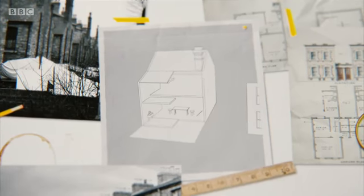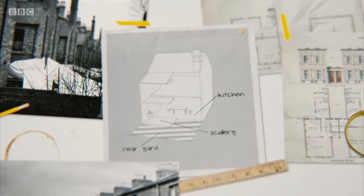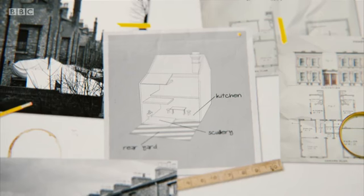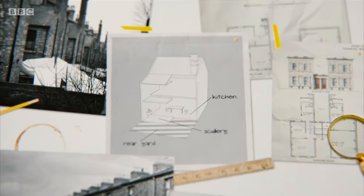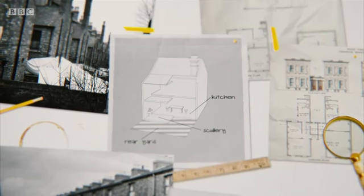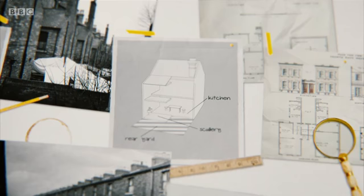At the back of the terrace, the kitchen, the scullery, and the rear yard were devoted to daily life and domestic chores. This layout had an instant and abiding appeal, combining a new sense of privacy with a new pride in the home.